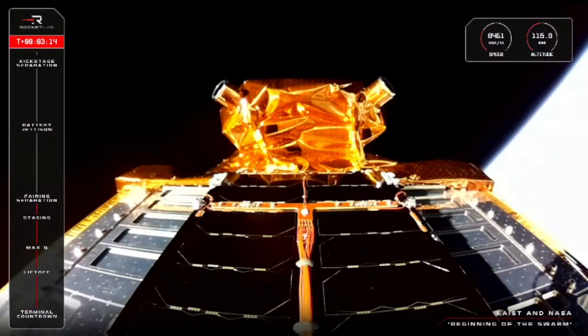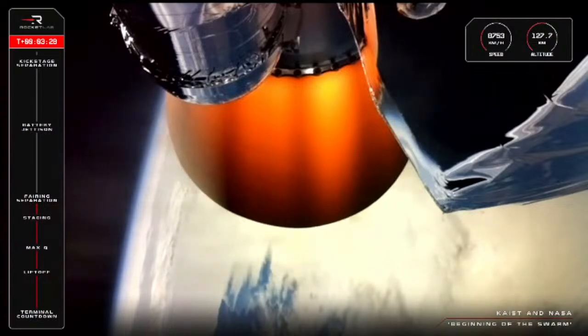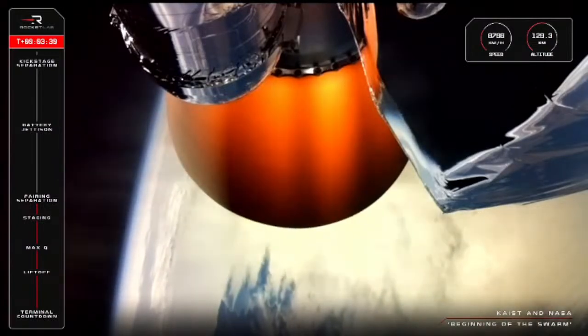As you just saw, fairing jettison is now complete. We dropped those two fairing halves early into the mission because they're not needed for satellite protection anymore now that we're through Earth's atmosphere. That dead weight is gone, and the mission is now a step closer to our first payload deployment at 520 kilometres.